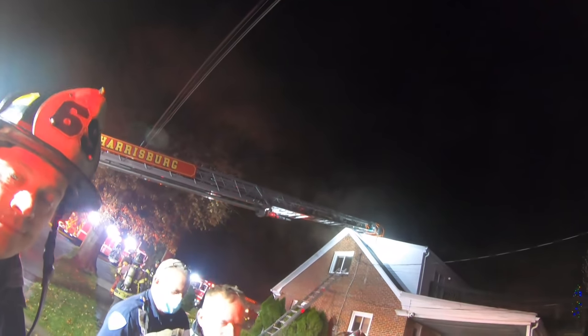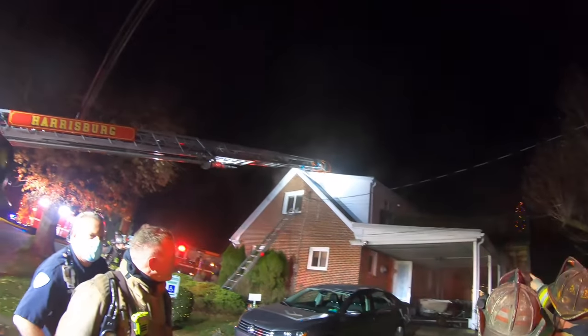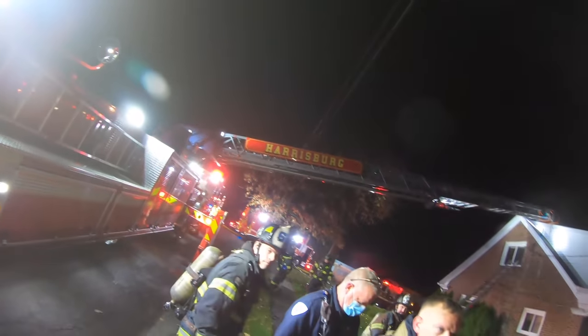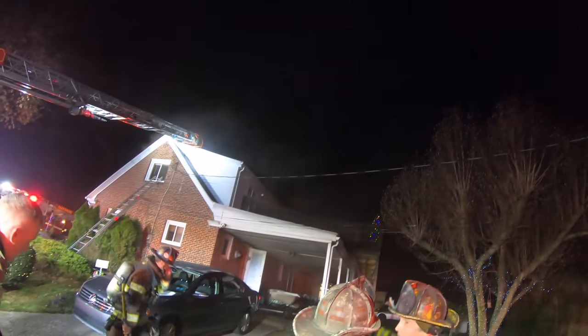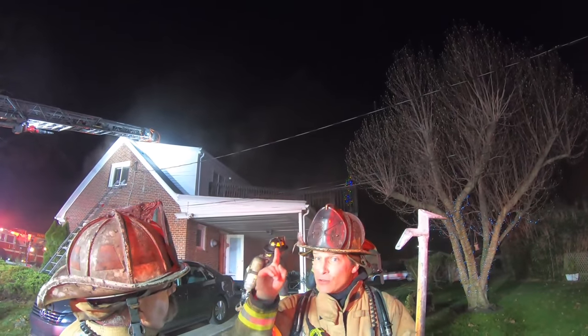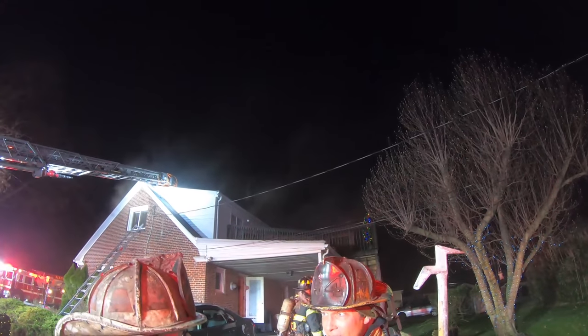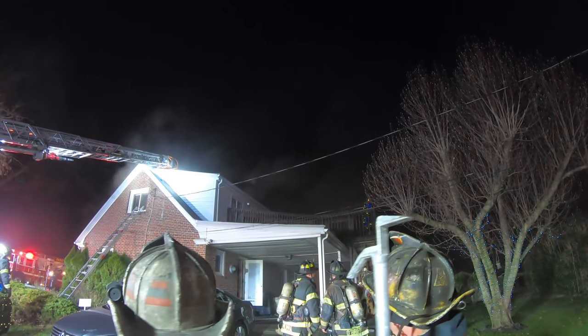We got a line in the basement, a line on the first floor, and a crew working on the second floor. Basement's open as far as ventilation the whole way around. I wasn't seeing anything hot in the walls. I put one hole in the bathroom. Once we started venting, it got better, but it was pushing pretty good.